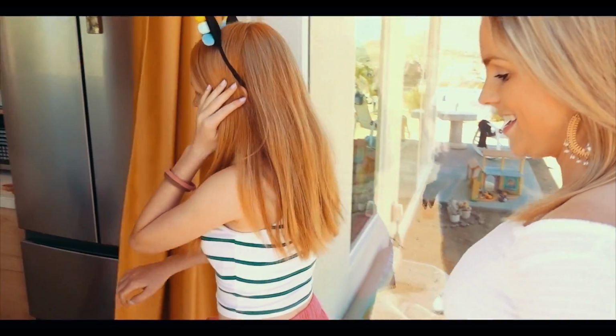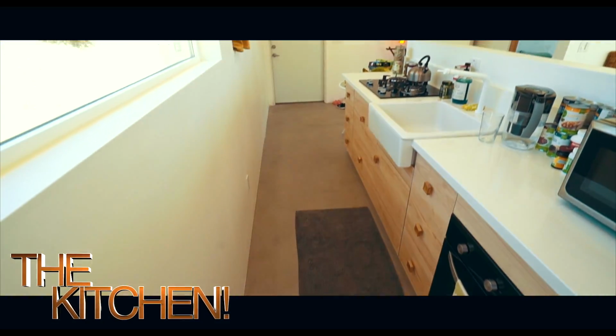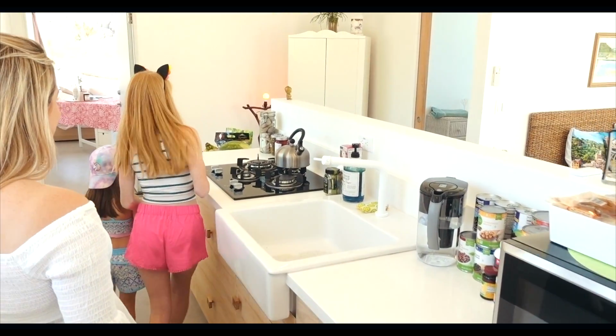We've decided to call this house Sandy because it's in the middle of the desert. It's a bit cliche, I know. So the first place in Sandy, we have this little kitchen, and this kitchen is really cool, but it has some little funny things to it.